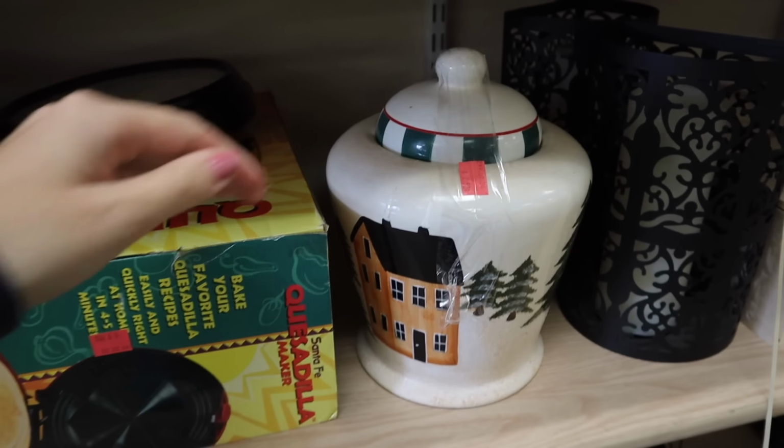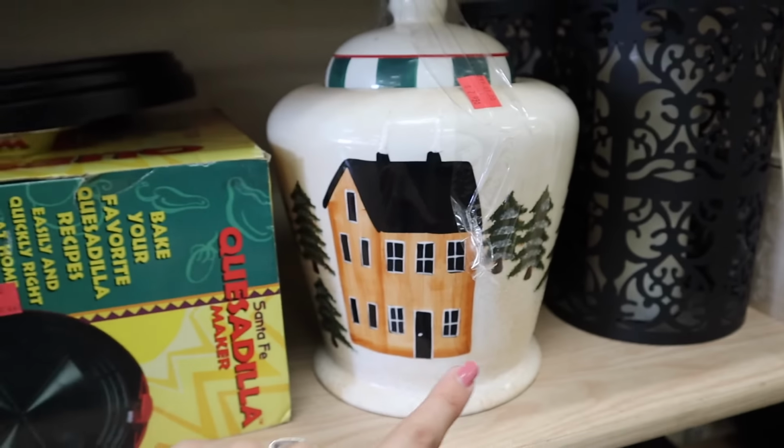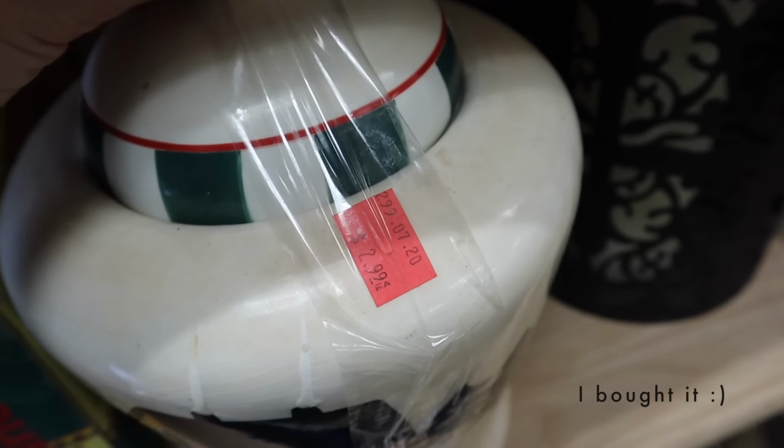I love this little canister so much. I don't love the top, but I do love it. Look how cute. It's like a Scandinavian Christmas. Should I get it? It's only $2.99.